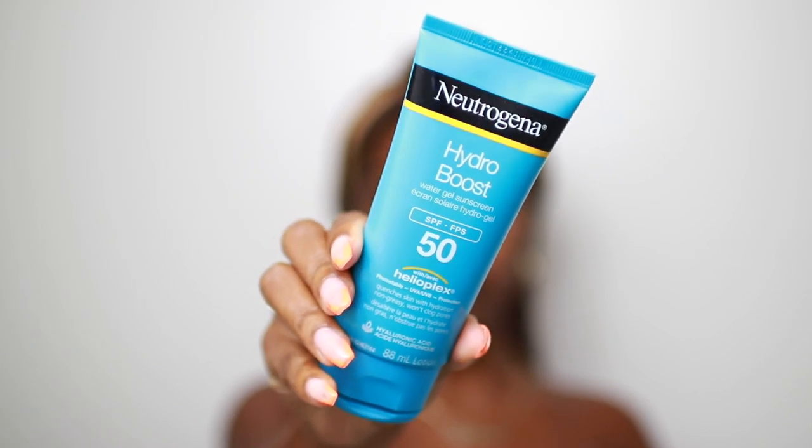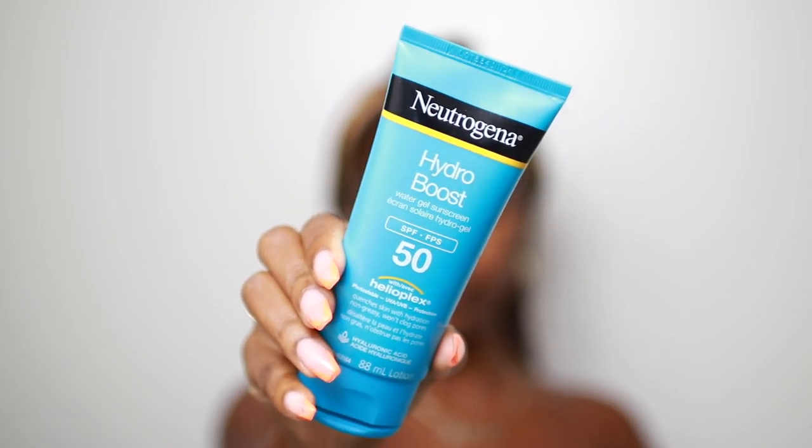Oh yeah, and I did want to mention that if you are going outside or you're going to be in the sun, you do want to wear some sunscreen as well. Wearing SPF is very important. If you have hyperpigmentation and dark marks, scars, all of that. I'm just going to apply a little bit of sunscreen on as well.